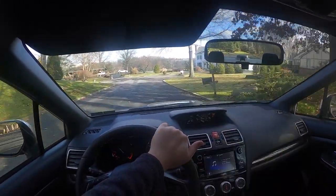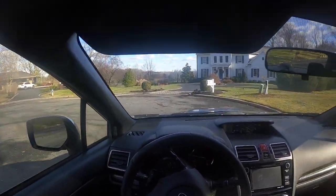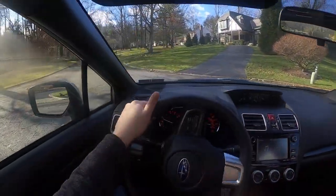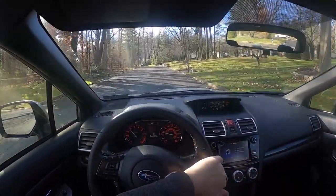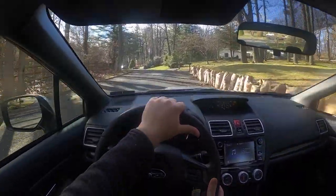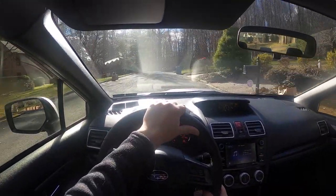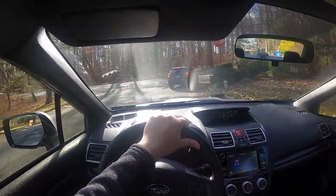Definitely a unique sound to this engine though. Sounds pretty good. Being that this is a flat four engine, these cylinders are facing each other. Instead of an inline four, it does sound a little bit different than your typical four-cylinder engine. Pretty good turning radius too back there.